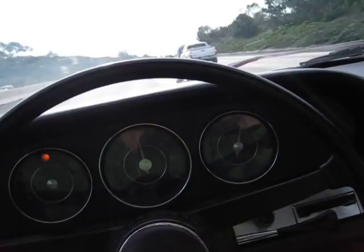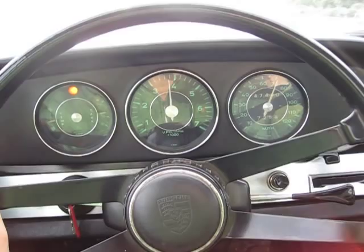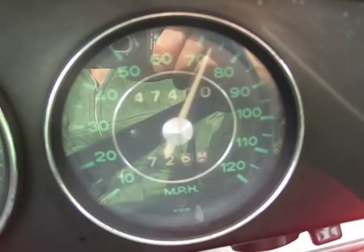La Costa Boulevard and Highway 5. I'm heading down to Sorrento Valley. Probably about 20 miles away. Car's got 147,400 miles on it.